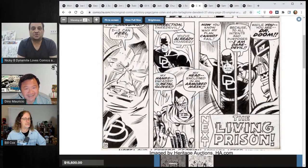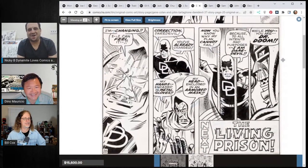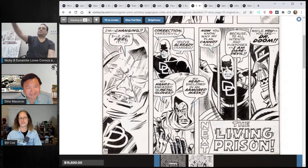I bought a page from Bishara in January with Dr. Doom in like a Times Square panel page, but I got it for $2,200. And I was like, I mean, it's Colan, but you know what? It doesn't have Daredevil. That was my struggle. It doesn't have Matt Murdock. It's got Dr. Doom putting up a force field against people in Times Square, but Will just sold a page for an incredible amount of money. This just sold for an incredible amount of money.